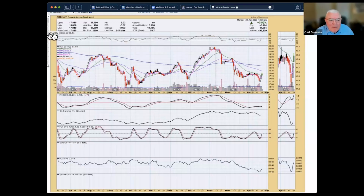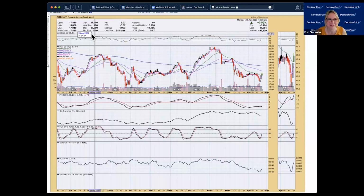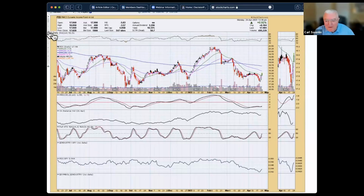Yeah, but the PE and the earnings are negative. So the yield is, forget it. Suspect. Definitely do some more digging on that, that's for sure.